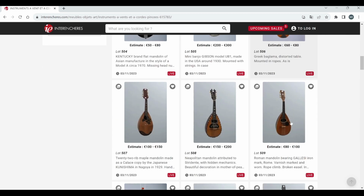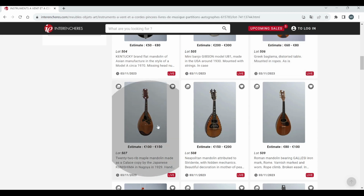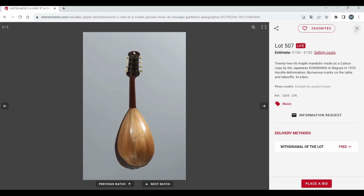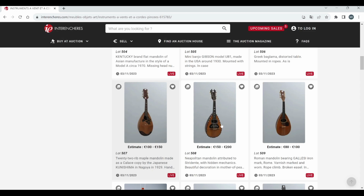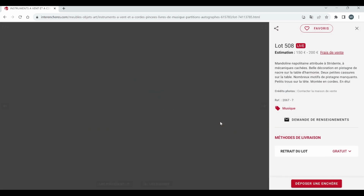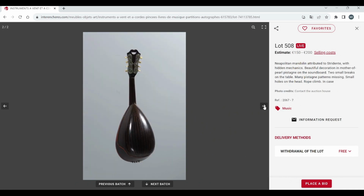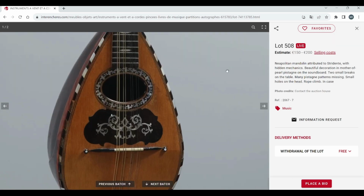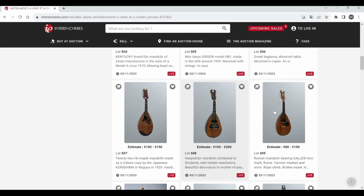Mandolin there. A Calace copy by Japanese Kunishima in Nagoya. It's kind of curious to see a Japanese flatback mandolin. Neapolitan mandolin there, attributed to Stridente, 150 to 200 euros there. Nothing too good. Looks, I mean, yeah, it's actually fairly nice.